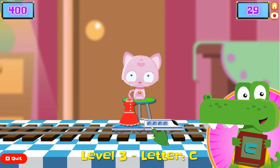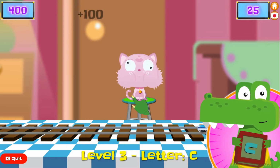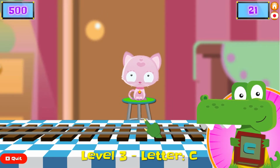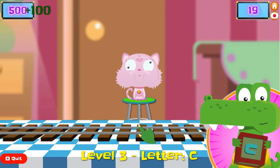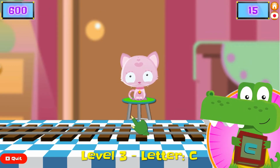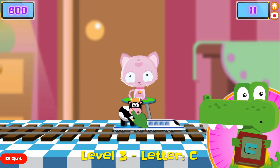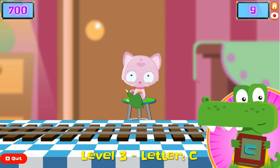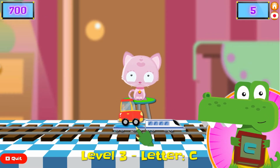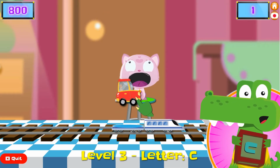Cat. Can I eat a cat? Yes. Yummy. Dress. Can I eat a dress? No, I can't. Cow. Oh, yeah. Yummy. Dog. Oh, no. Bed. No, I can't. Cow. Cow, yes, I can. Oh, no, that's dangerous. Car. A car, yes. Yummy. Oh, another car, yummy.